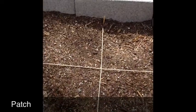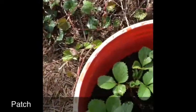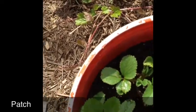So in the other 4 patches, those are going to be sweet potatoes from the slips I'm creating. And then over here is my 5G or 5-gallon strawberry bucket, which has really bloomed. Before you could see all this dirt, now it's really filling in.